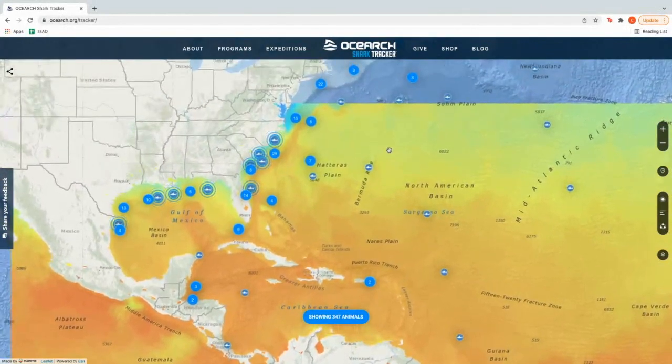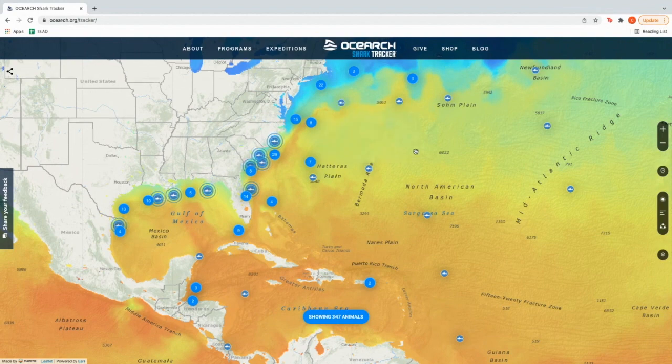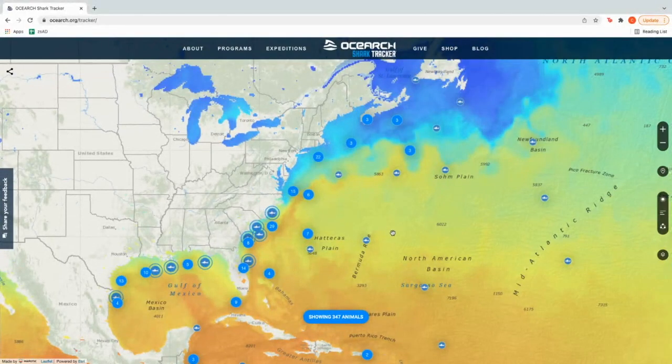So I've decided to go north here. And then I would pick a shark. Maybe I'd pick this shark, and this is Thomas. And Thomas is also a blue shark, interestingly enough. So Thomas would be a shark that's in a little bit cooler waters north of the equator. And then the last thing I would do to find my fourth shark is go even more north. Remember, as I'm going more north, or maybe you're going more south, whichever you want.